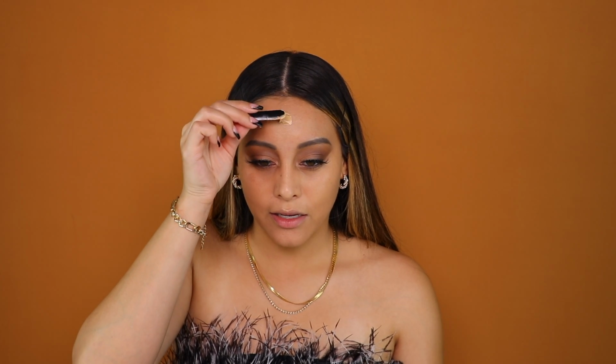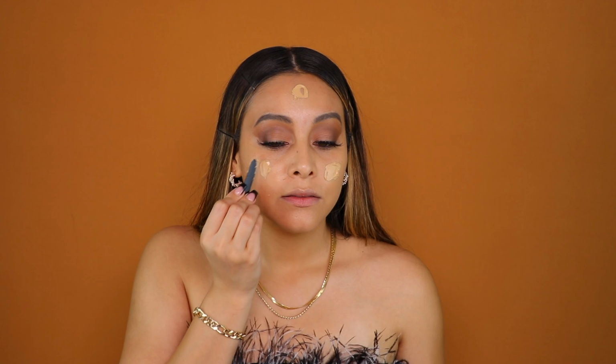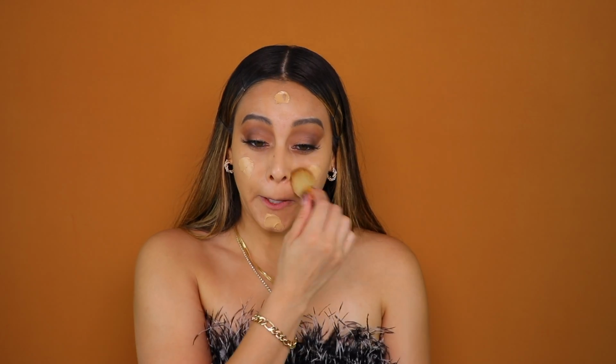So we are now gonna do a second layer, and I'm gonna pick up a very generous amount here. I don't know if I'm going to need this much, but let's just go ahead and continue our whoa. Continue the same technique, and then I'll just try to spread it out however I might need to. Okay, so here we go again.